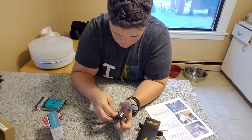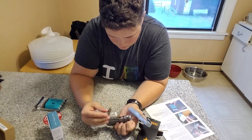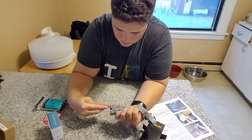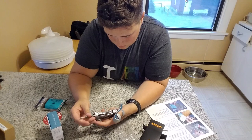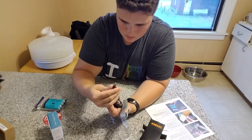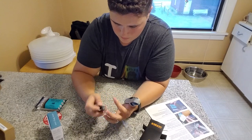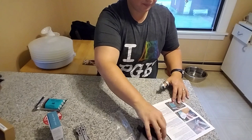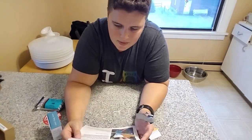We got screwdrivers, bottle opener, knife. I think we even got some scissors here. Yeah, we do. All kinds of goodies. There's a bunch more in here, but I'm fighting with my thumb trying to get some of these out, so I'm not going to pull all of them out. But we'll go ahead and read this little thing.